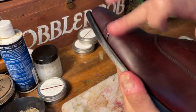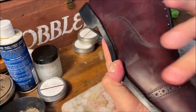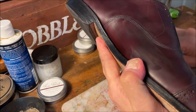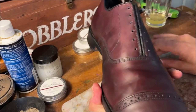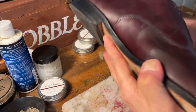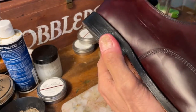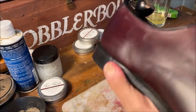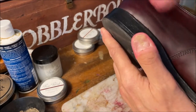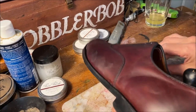Get a nice, deep conditioning of this, especially seeing that we just put alcohol, even some acetone, into the leather, and that's going to break down the elements in the leather that keep it hydrated, the fats and things like that. The fats and oils are going to be broken down, so I'm using this as the conditioner, I guess is what I'm saying, rather than a separate conditioning step, since it does have coconut oil in it.